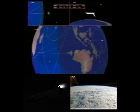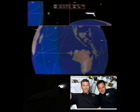About 20 seconds left in a deorbit engine firing for Columbia, beginning its descent to Earth.